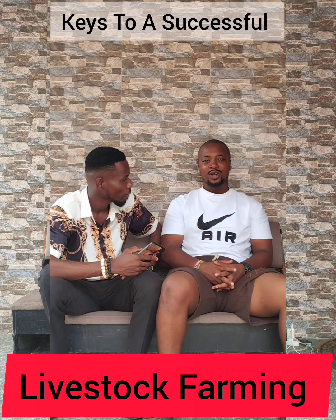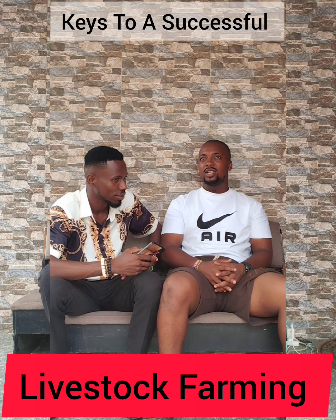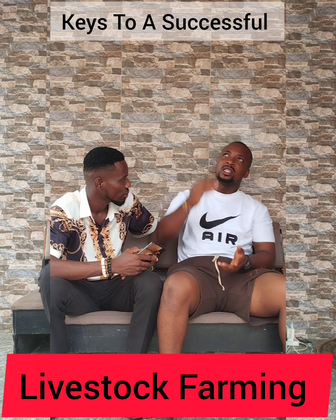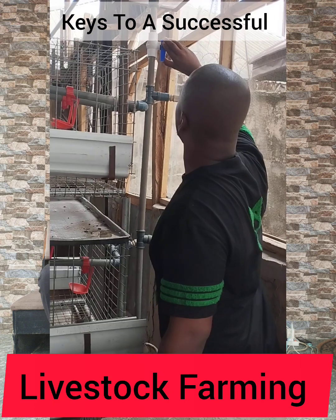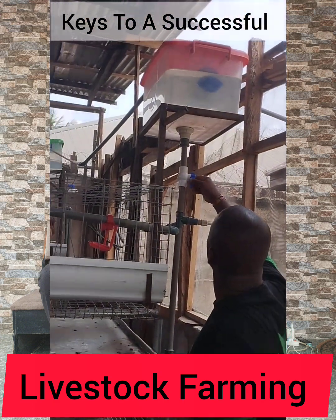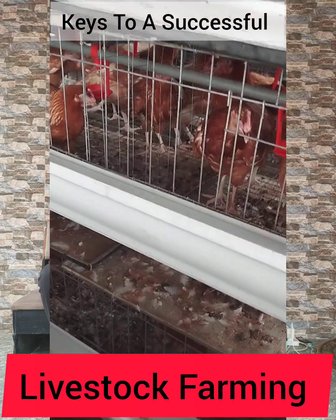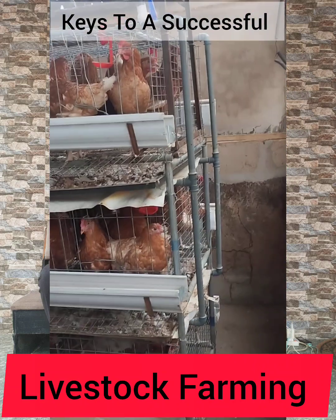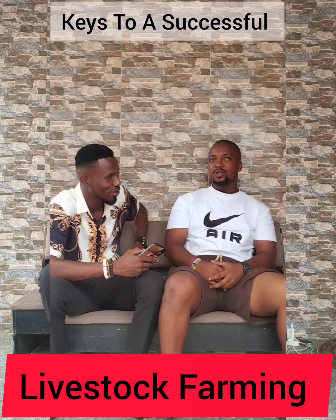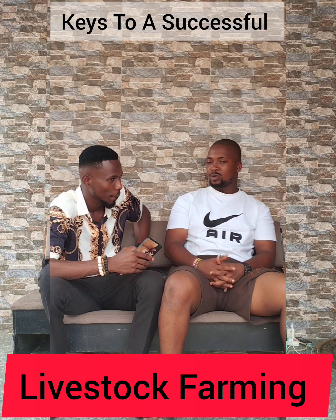Actually, previously we noticed we had some losses based on overcrowding in the battery cage. Because the space of the zinc was so much on them that the sun was hitting directly into the cage. That means there wasn't enough distance between the battery cage and the zinc, so you have to extend. Exactly. With this now, we are hoping for better production.